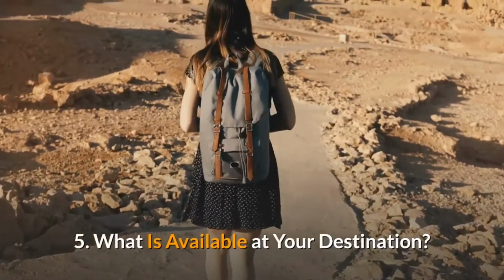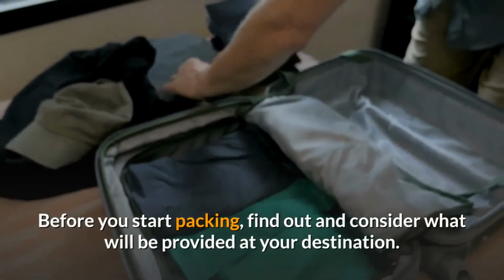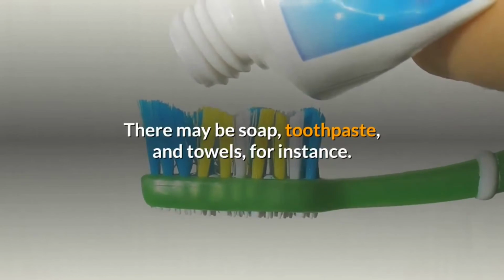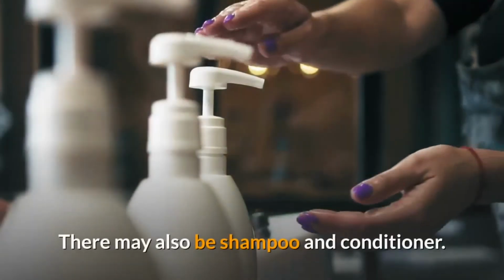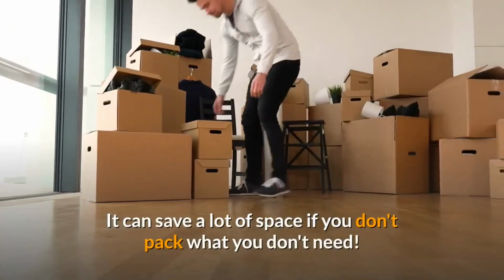5. What is available at your destination? Before you start packing, find out and consider what will be provided at your destination. There may be soap, toothpaste, and towels, for instance. There may also be shampoo and conditioner. It can save a lot of space if you don't pack what you don't need.